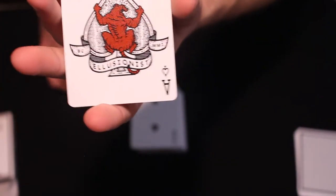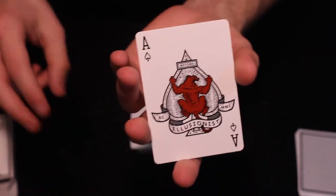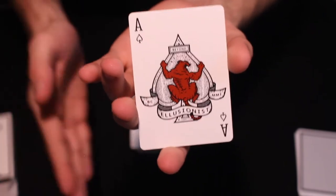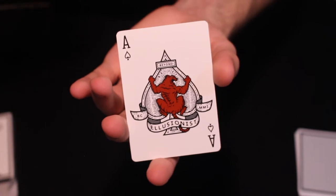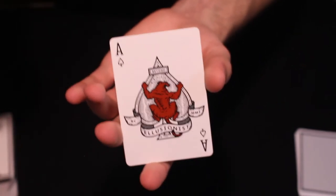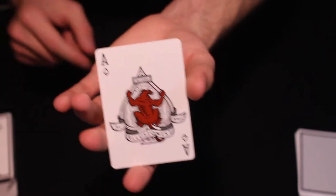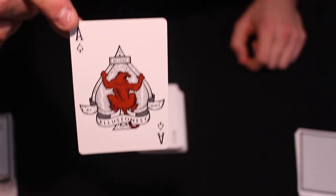The Ace of Spades reminds you of the Black Tiger deck, doesn't it? A lot of this deck will have reminiscent feels towards Ellusionist older decks, as well as some little hints of the company. Now, I don't know everything. I can probably spot three things that I know right off the top of my head. For example, this is very reminiscent of the Black Tigers deck, right?